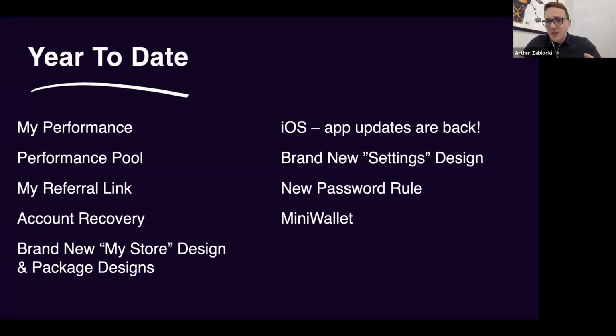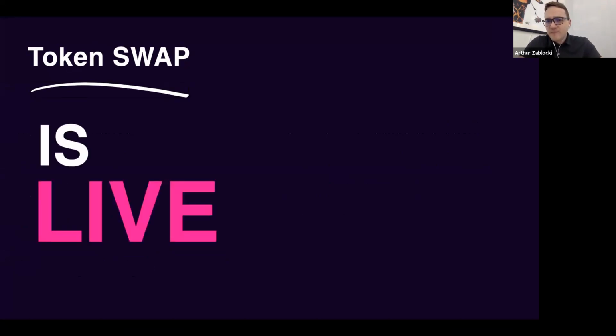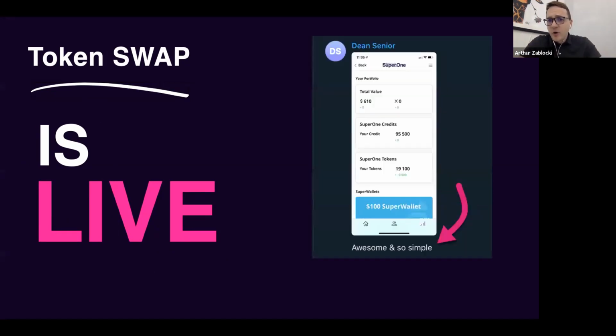There's still so much in a development queue that is being tested and is ready to be pushed out. Now, the token swap, we talked about this. I presented the roadmap a few weeks ago and people said, nothing's been crossed out yet. Guess what? This is live. Go on to Super.one, and you will see in the top right corner that the swap button is live again. And we already have members who have tested it. And as you can see, a testimonial from Dean: super simple, super easy.